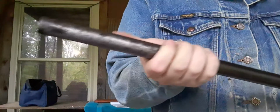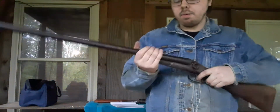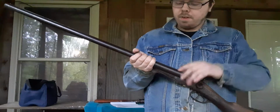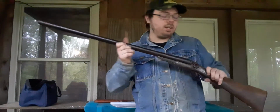Because another thing me and my father noticed is it has all matching serial numbers. The barrel has a serial number. The receiver has a serial number, and the little lever here has a serial number. All of them match. And my father told me all matching serial numbers is always a good thing to find, especially on these old guns.